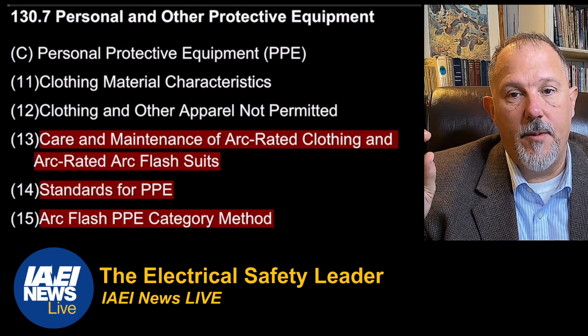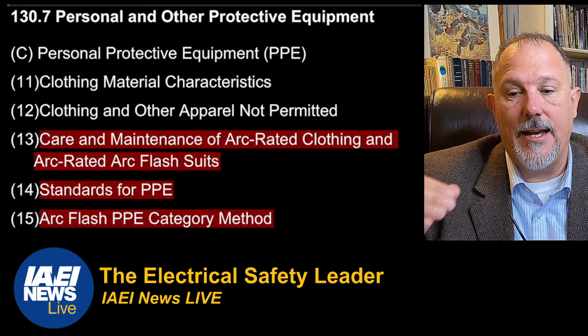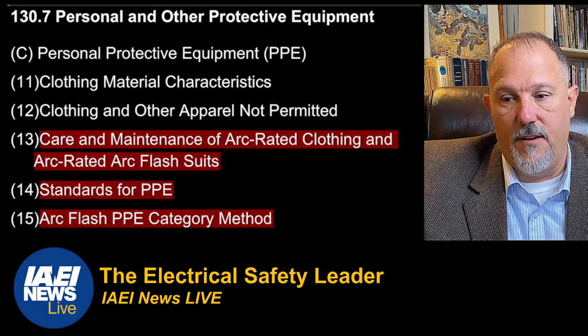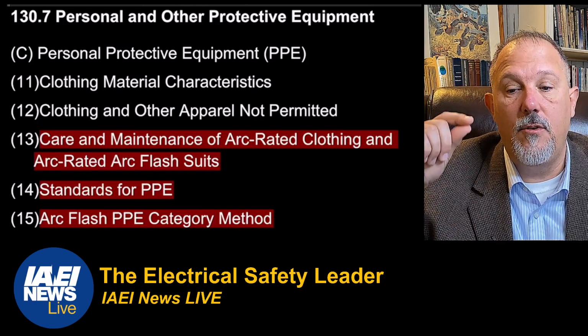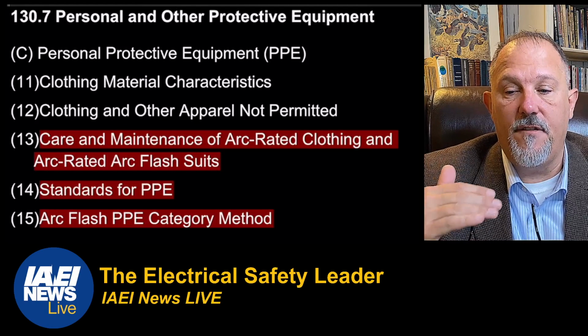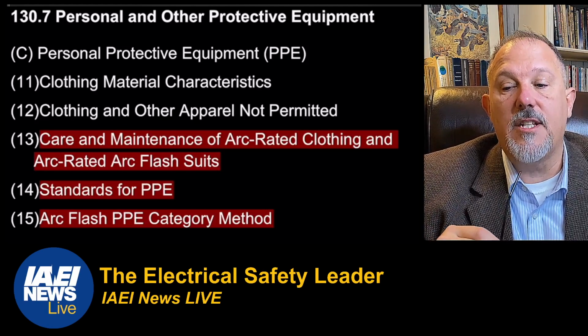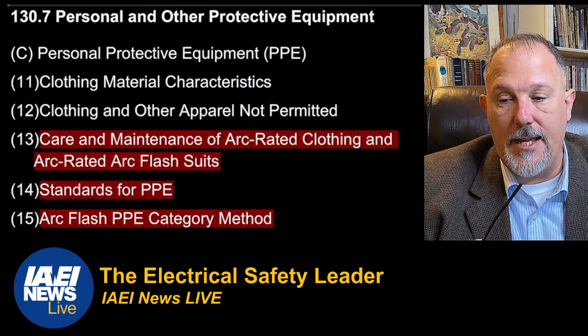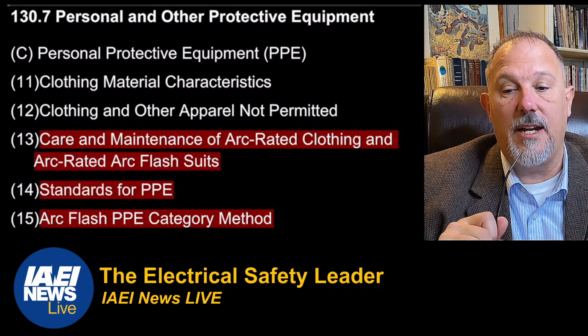So one informational note that was under AC also applies to DC, so they put that under the parent text of 130.7(C)(15) instead of just to 130.7(C)(15)(b). The other informational note was relocated to follow section 130.5(B) because it applies to all arc flash risk assessments.